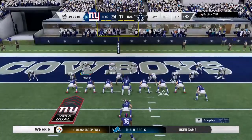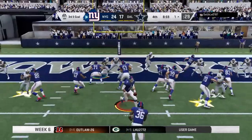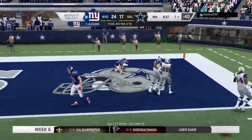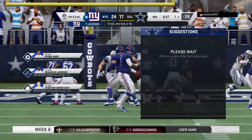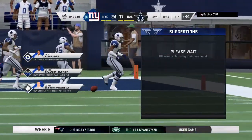He's checking. 3rd and goal, Jackson. And that's going to be knocked away in the end zone. It's incomplete. The Notre Dame man, Jalen Smith, able to get a hand in and knock it away.